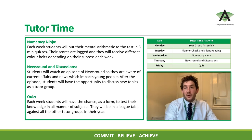The final couple of points I'd like to make about tutor time is that tutor time is a very valuable part of the school day. Like any other, the register is taken, after which the daily bulletin is read out. In the bulletin will be important messages from staff, including Mr. Underwood, heads of year, senior leadership, and other subjects.